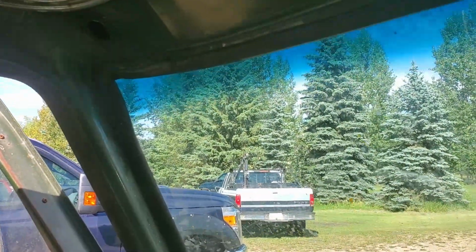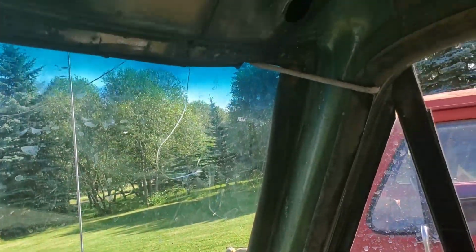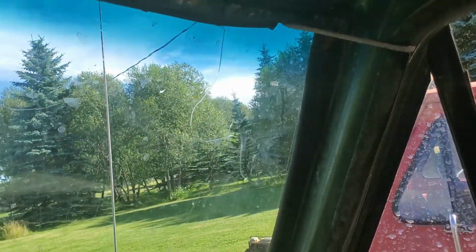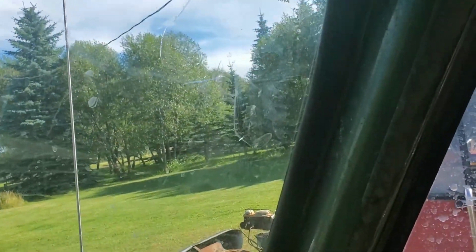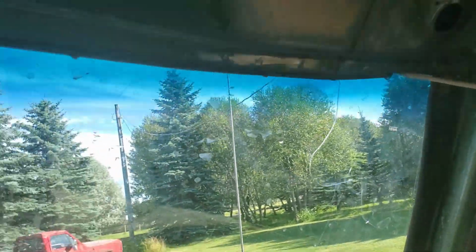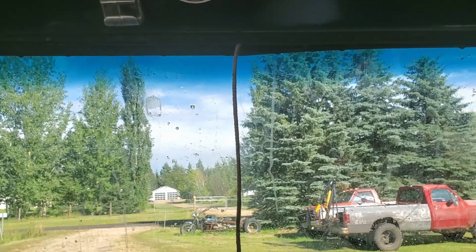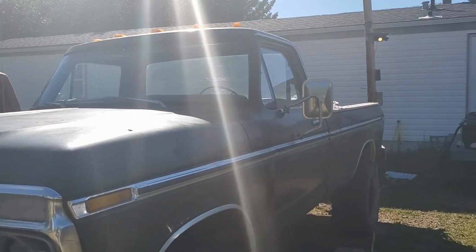The corners are the hardest. You got to work them through with screwdrivers and stuff. There is special tools for this, but I don't have them. And yeah, that crack got a little worse. I put a little too much stress on that one corner, so that's going to be tricky. That's basically how you do it. And there's the finished product.